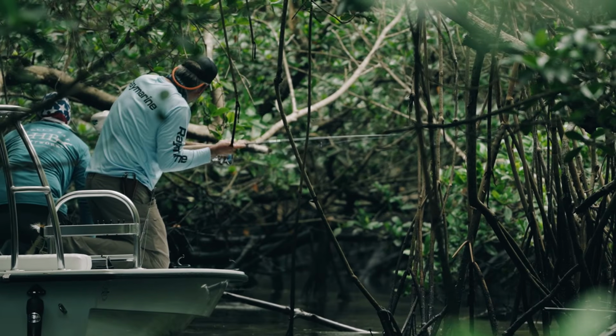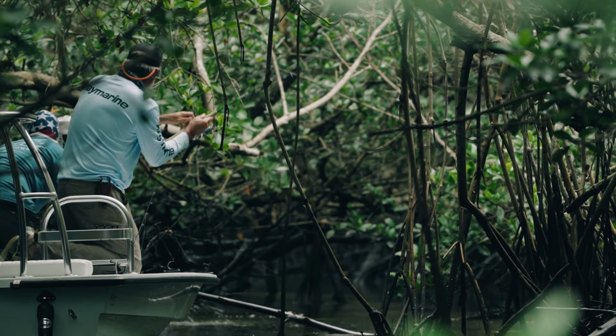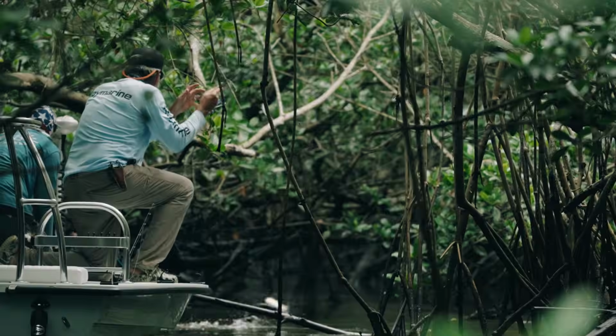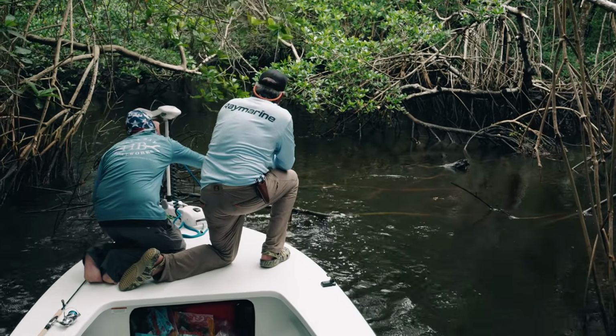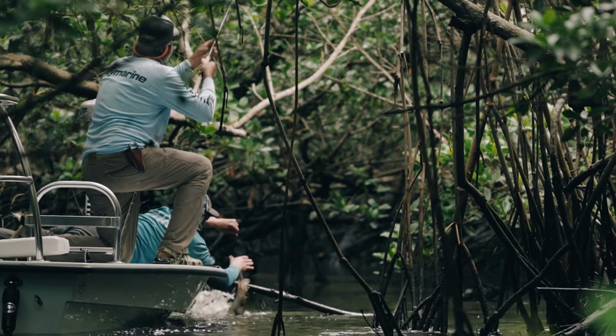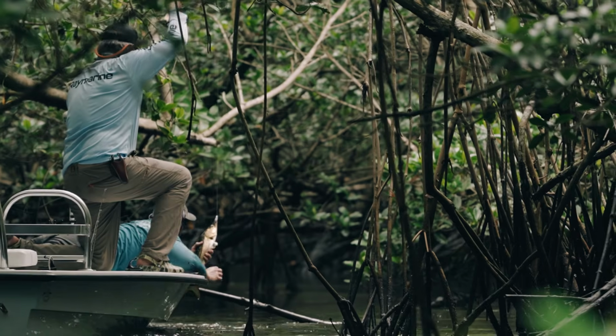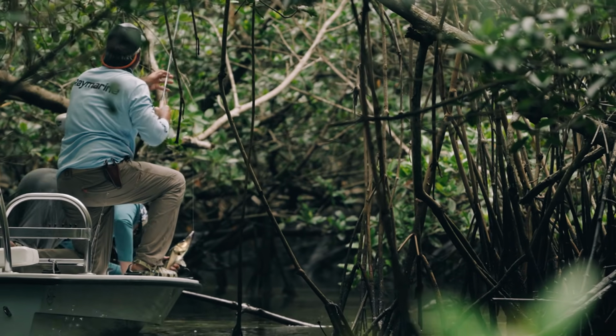Good hit. That's a snook. He ain't coming. Get him up. Get him up. Oh, it's a bigger one. That's not good. No, that's not good. I'm tangled up here. You might have to reach out for the save. Jungle fishing. Here, I'm gonna open the bail. I don't want you to get sprung. I'm just tangled up in all these trees.